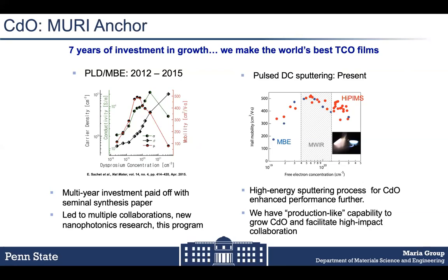The most important thing is shown here in this plot of mobility as a function of free electron concentration. In cadmium oxide, no matter how we make it, either by MBE in blue dots or by pulsed magnetron sputtering in red dots, we get a really, really unusual combination of mobilities that in some cases exceed 500 at carrier densities well into the 10 to the 20 range. So it's a really interesting combination of mobility and carrier density that lets us sustain these really sharp plasmonic oscillations, achieve very, very high intensity internal fields, which allow us to investigate these extremely interesting and nonlinear interactions.